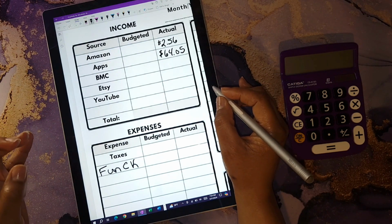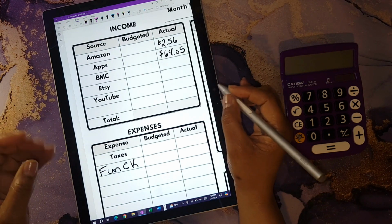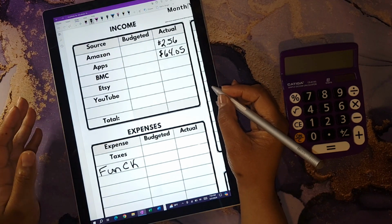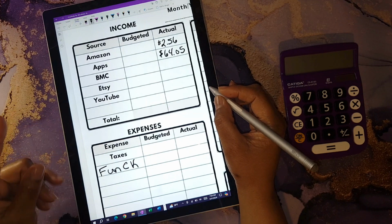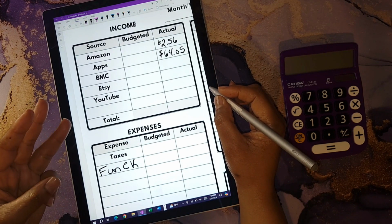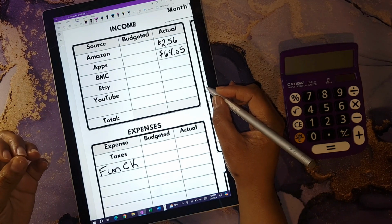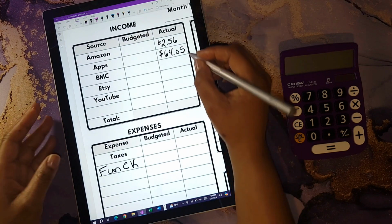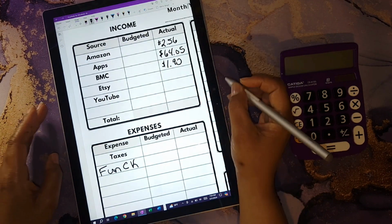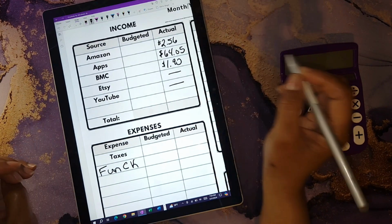I did quite a bit this month as usual. And for my Buy Me a Coffee, which is BMC, that is my platform where I sell my digital products. I have some physical products on there, some different financial analysis on there, and you can make a donation on that platform. So on that platform, I was able to make a total of $1.90. I was not able to bring anything from Etsy and nothing from YouTube.